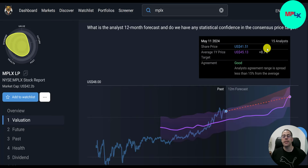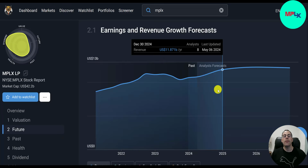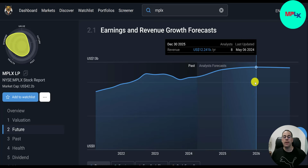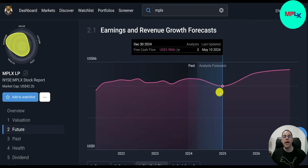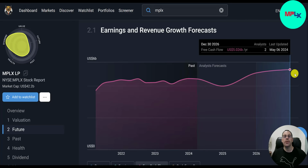15 analysts priced this stock at $45. Their revenue forecast for 2024 is $12 billion. That's a forecast from 8 analysts. $12 billion in 25, also $12 billion in 26. So not much projected growth. Free cash flow is projected to grow from $4 billion this year to $5 billion in 2026.